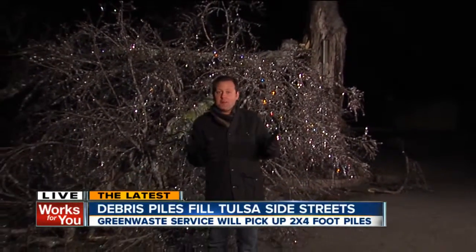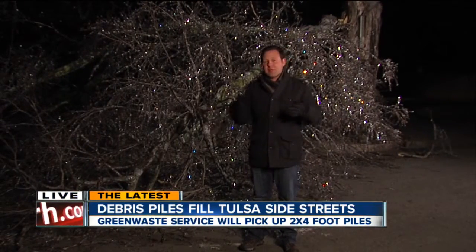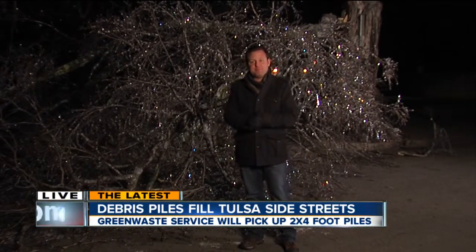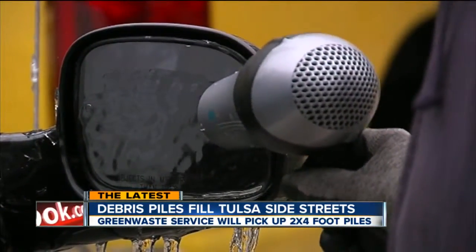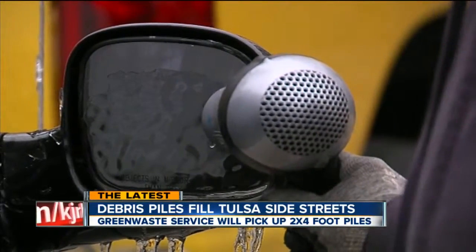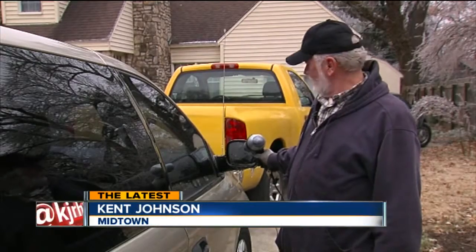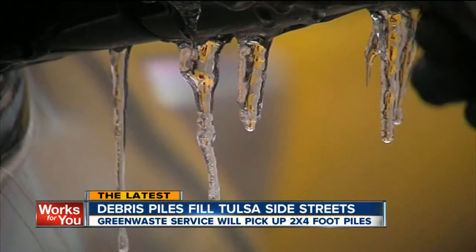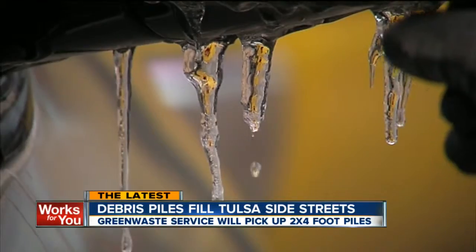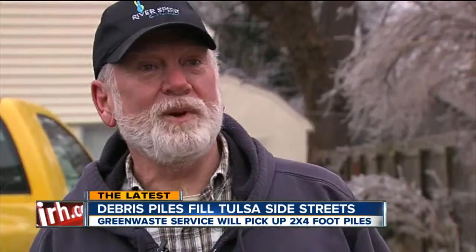Now, we caught up with one guy here in Midtown earlier today who says all of this debris just makes winter a little bit warmer. When we caught up with Kent Johnson in Midtown today, it was about melting the 4-day-old ice off of these rear view mirrors. Blowing them with a little warm air to get the ice off of them so the rear view mirrors will be functional. It's a tedious project as the temperatures hover in the 20s, but it gives Kent a chance to enjoy the ice-covered scenery. But it was beautiful, I gotta say that. There's always some good with the bad.